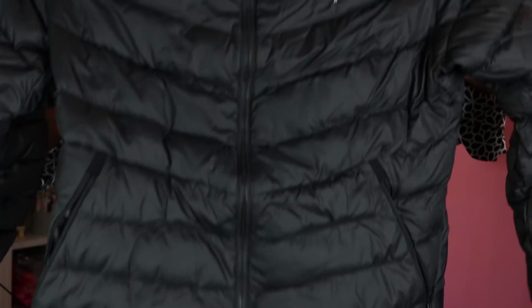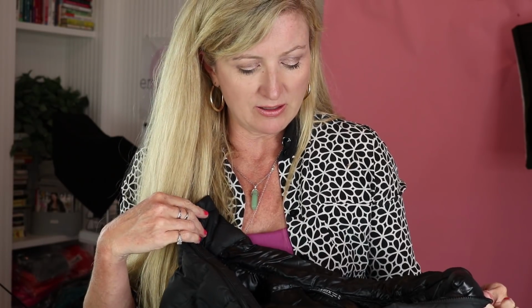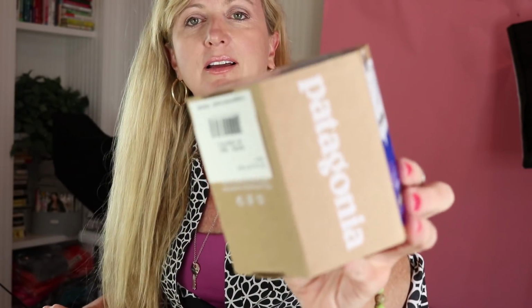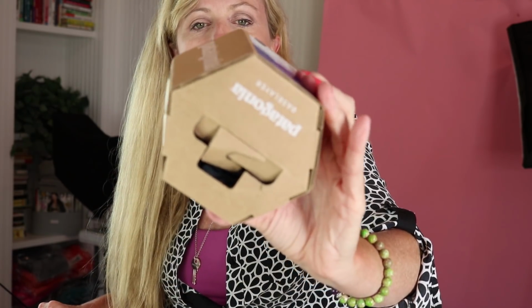This is nice. So this is the down jacket. And you can't feel it, but it's super soft. I mean, you can tell just by feeling it that it's really good quality. Everything's made really well. So if I just take off this paper, then you can see I'm just left with name brand underwear. Should I open it? I kind of want to open it. Yeah.